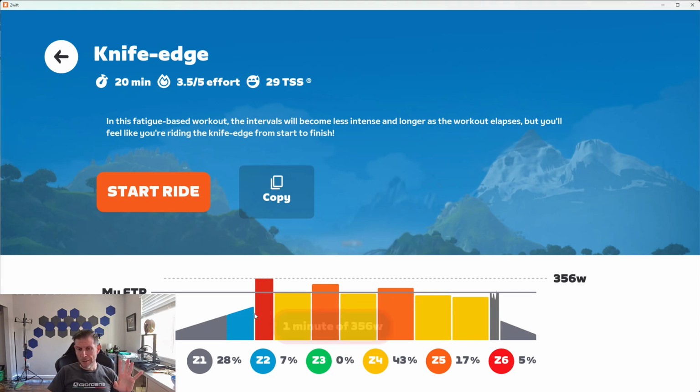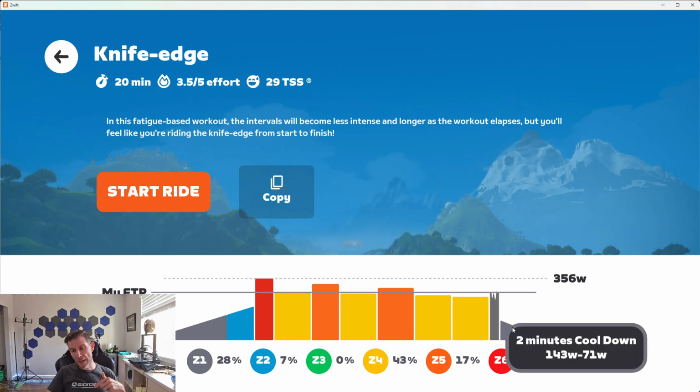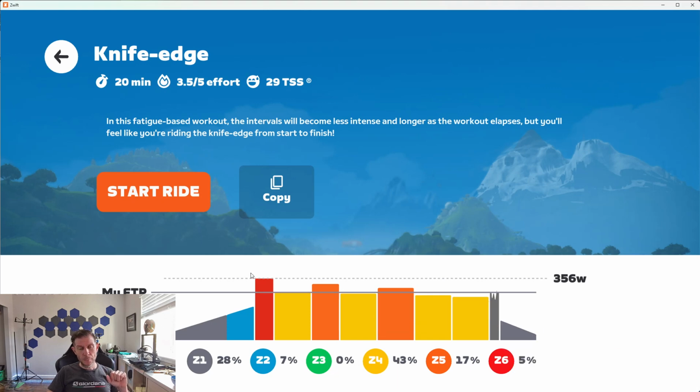And look at that. Oh, they dropped your threshold by 6 watts, and then by another 8 watts, and then this is all threshold. It's just that you're accounting for some fatigue towards the end here. So a minute well above threshold, 2 minutes of threshold, a minute and a half above threshold, 2 minutes of threshold, 2 minutes above threshold, 2 minutes of threshold, 2 minutes of threshold. 30 seconds of free ride. What this means is you can get off your bike, vomit, get back on the bike just in time to do your cool down, and you don't miss any stars. Come on, who is this helping?